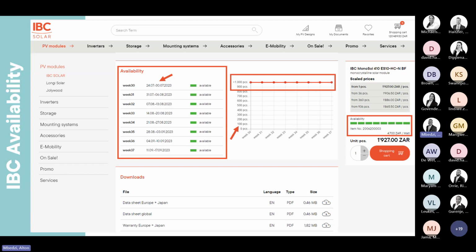Also, for IBC on our online shop, we do have availability. If you see that it's green, for instance in this case, it's available and we have about 1,000 pieces and above available. So you can rest assured that when you make the purchase, whatever it is that you're purchasing is available, and the sales managers will then contact you later to confirm your order.